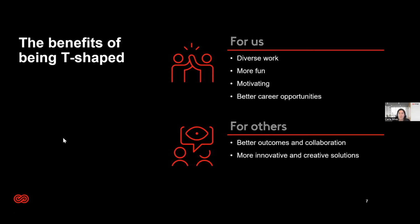So being T-shaped has a number of benefits for all job roles in general. So for us BAs, what's in it for us, really? First and foremost, it definitely makes work a lot more interesting and diverse because we do get that chance to collaborate across different domains and contact with a lot of different people. So work does end up being fun and more motivating because of that same diversity and variety. We're able to try out different roles, different techniques, innovate.